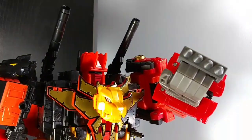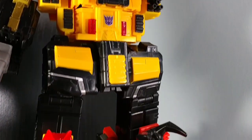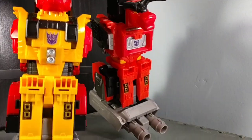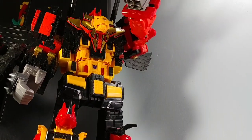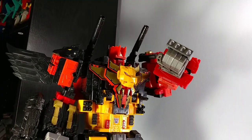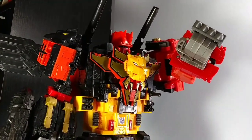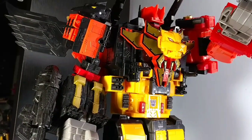To me, I still think Devastator's the better overall Titan class combiner, but Predaking, I think, still has the look and the feel of an excellent figure. Just a few little problems, but he comes in at number 3 on my list. And if you notice, I haven't stickered him up, especially on his wings. I'm waiting on some of those third-party add-ons.